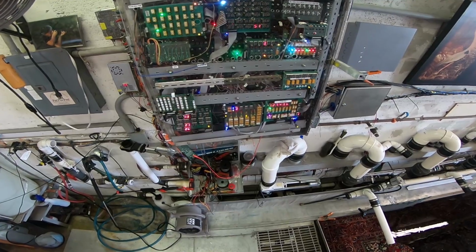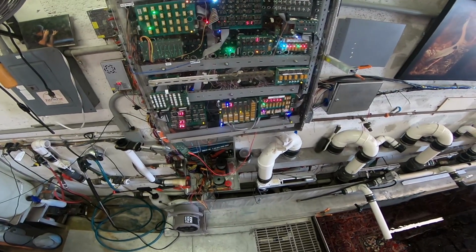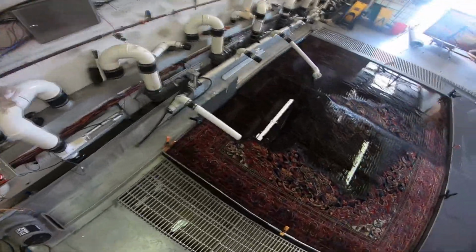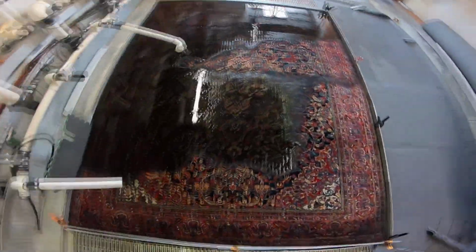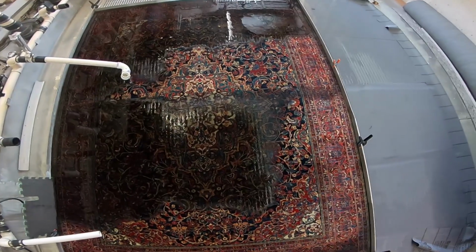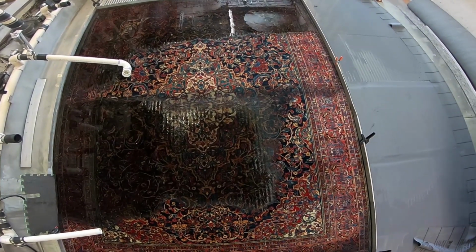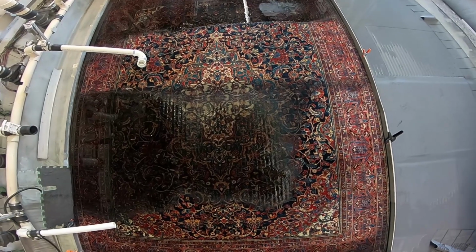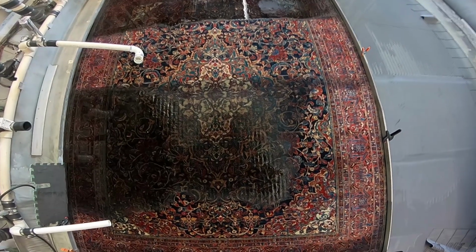And my system is designed to do one purpose, clean Oriental rugs, and guarantee the color will never run. Would you like your Oriental rug to be clean like this? Call today. My name is Mayor Martin.